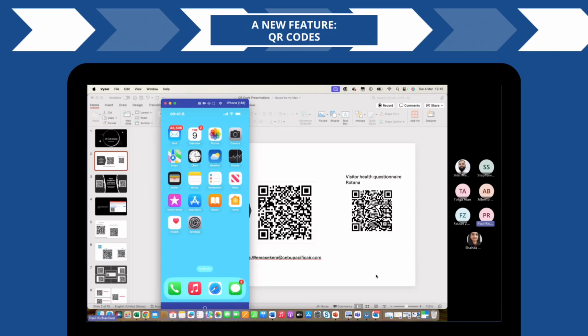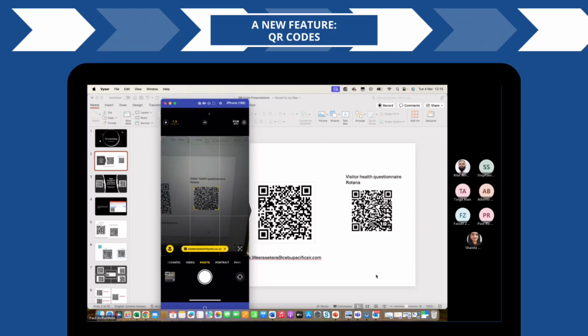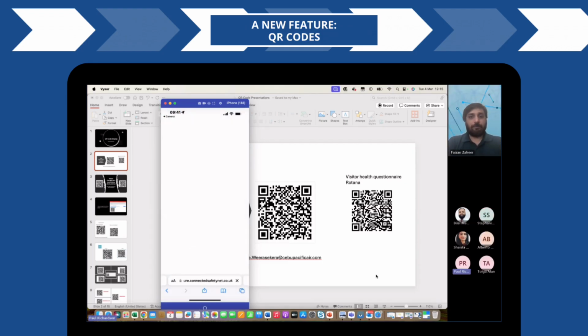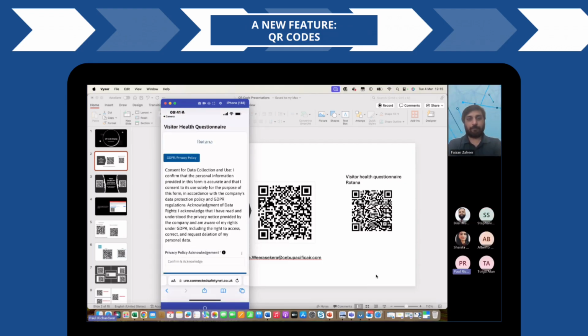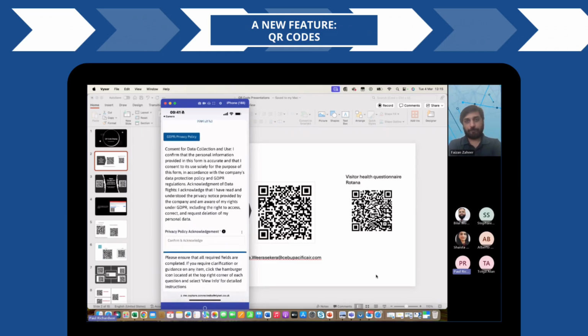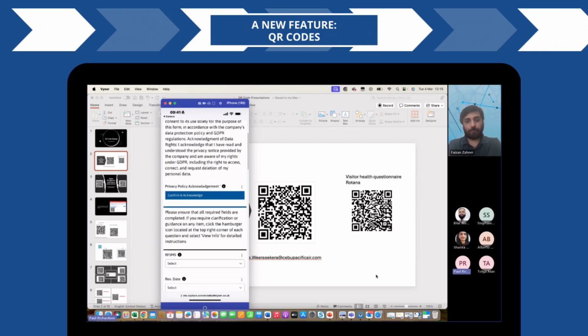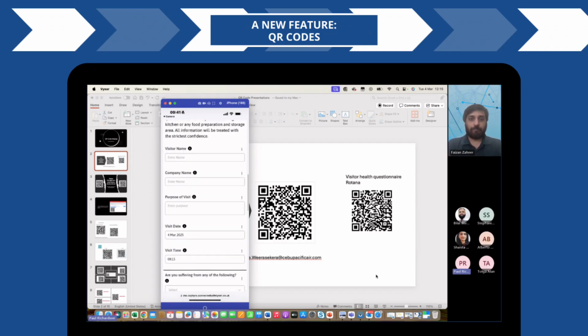So using the camera, again, just a reminder here, this means that if you decide you don't want all of your staff to have access to the platform, you'd rather them just scan a QR code, I can simply scan that QR code there and it will now open up for me the specific interactive form that you want completed. First thing you'll do is acknowledge the GDPR privacy policy. So they would acknowledge that they've read that, and then they will complete the information that you've requested.